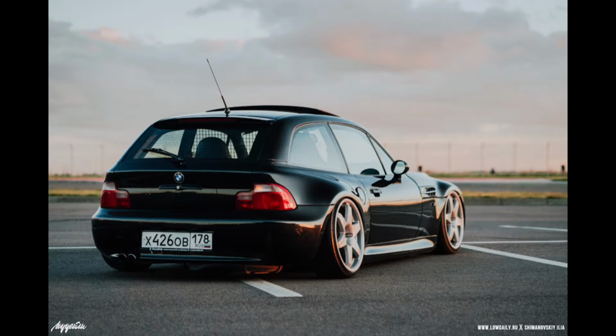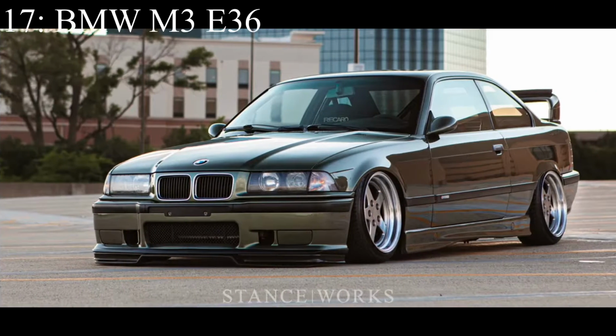Once again, BMW kind of stepped out of their comfort zone with these cars, and I love that about them. They're interesting cars, and I like them, and I ain't gonna change my mind on that. 17th is the M3 E36.